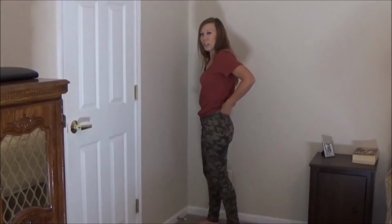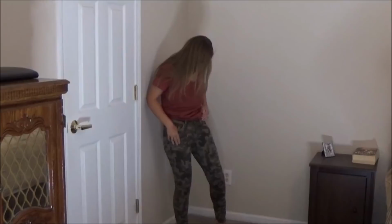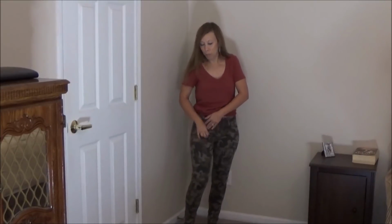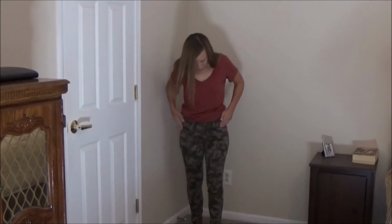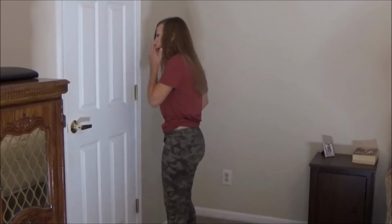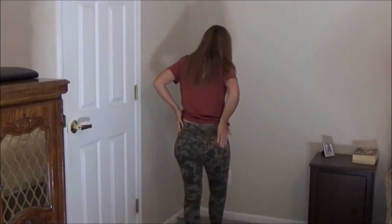Next up, we have the camo skinnies, which I am super into. They're really not too long on me, which is always exciting, and they fit well up here. I don't have a ton of extra waistband on it, and they've got, oh, I didn't realize one side has a double zipper. Are these actual pockets? Nope, that's not real. I think these are really cute, and hopefully you guys give me your opinion as to what you think of them.